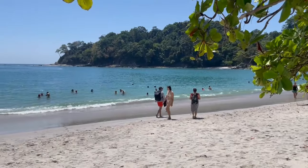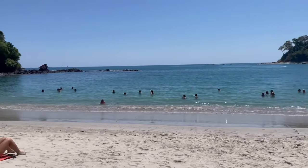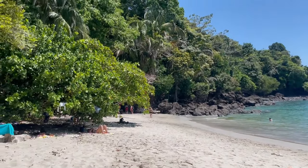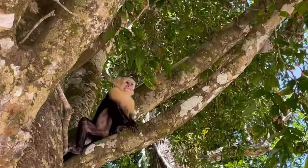Imagine lounging on the soft sands, sipping a cold drink, when suddenly you hear something in the trees. Is it a bird? Is it a plane? Nope. It's just a monkey climbing a tree like they own the place.